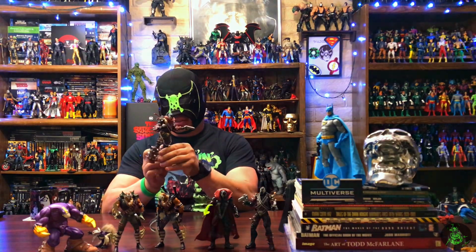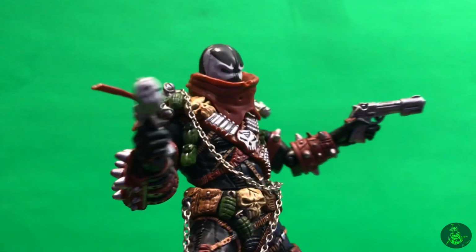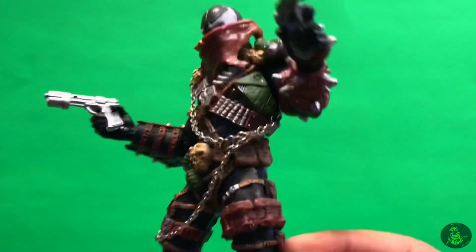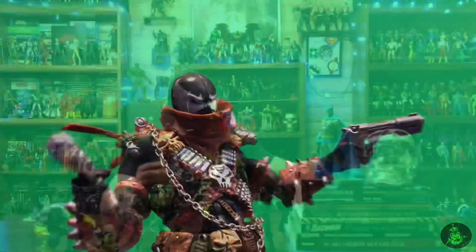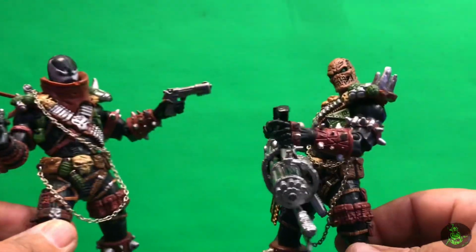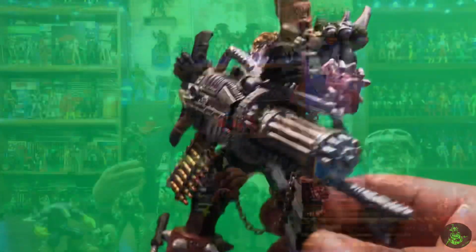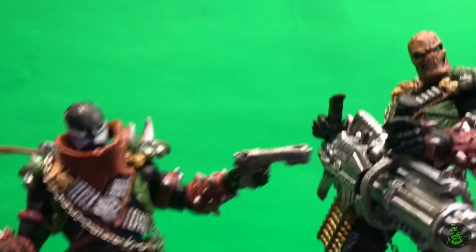Now coming in at number 7 is this Arsenal Spawn. This guy's been released in different versions. I think one comes with a fish tank, and he comes with tons of guns, and I do have all those guns, but I usually just like to display him with his 2 pistols. Now you can wonder, why does he have 2 pistols? He only comes with 1, and that is because I actually have the 2 versions of this guy. One is more like an unmasked Spawn, and I actually have him with that minigun. And then you have this masked version with that cover over his mouth. Really love both of these.